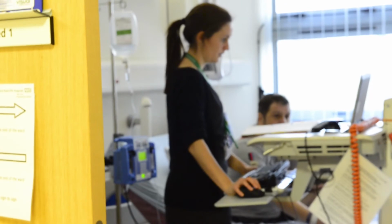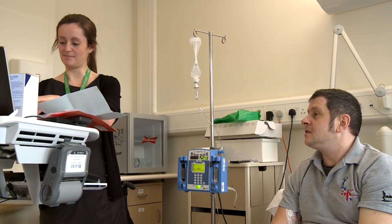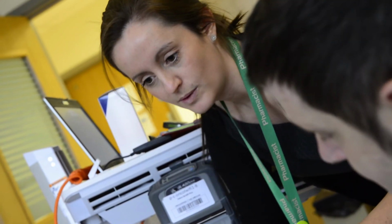The biggest advantage of the electronic system is patient safety, being able to read clearly what's been prescribed by a doctor. We don't want to move away from being at the end of a patient's bed, and there's no substitute for that. But there are instances when you may need to find out what's going on with your patient when you're not able to be at the bedside.